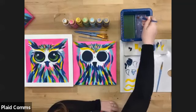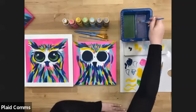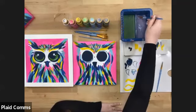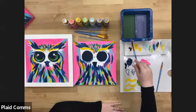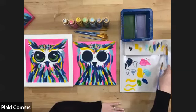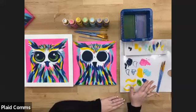And again, that was the last color. So make sure that on the bottom half of your owl that it's all covered. None of the canvas is showing through. If you need to go ahead and put some more navy where there's canvas showing through, feel free. If you feel like you've got too much navy down there and you still have canvas showing through, go ahead and feel free to pick up another color.